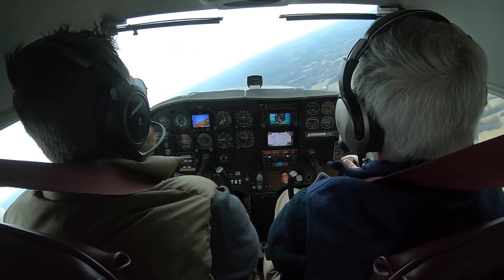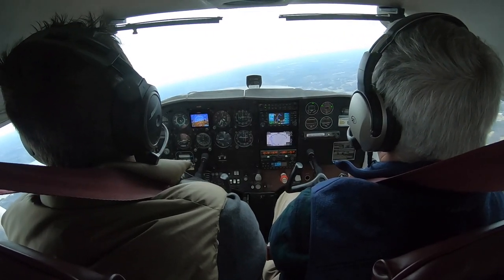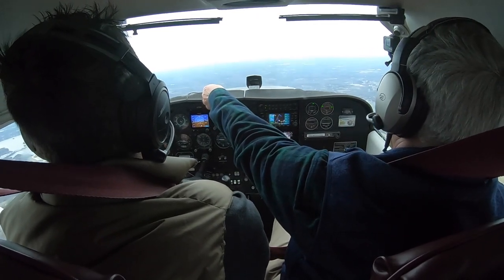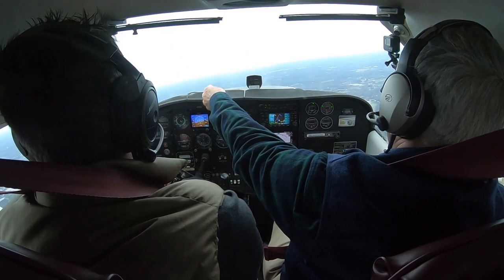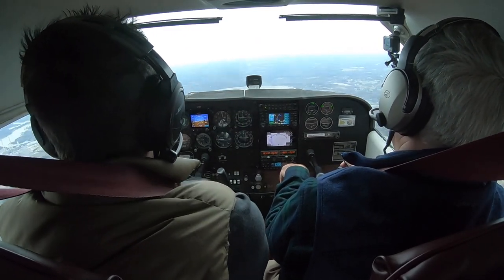And then as we get here, stop the turn with your feet. Good. Now again, straight in front of you. There's a tendency to look kind of over the middle of the nose, and it works better if you look straight in front of you. Okay. Okay, rolling left.